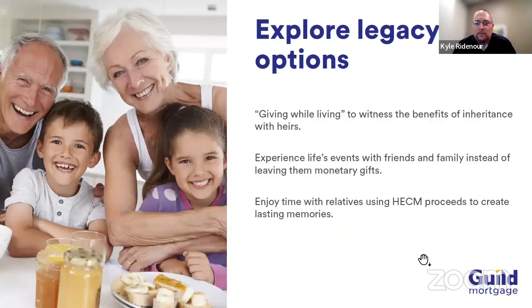Explore your legacy options. A lot of homeowners want to use that equity and spend it on their children, their grandchildren while they're still alive. So you can help your kids maybe pay for their wedding. You can put it towards your grandchildren's education. You can travel more with your family, and it just helps you enjoy some of those precious moments in life that, if you don't have the funds to do it, could be a little bit more challenging. So a reverse mortgage can give you all those opportunities.